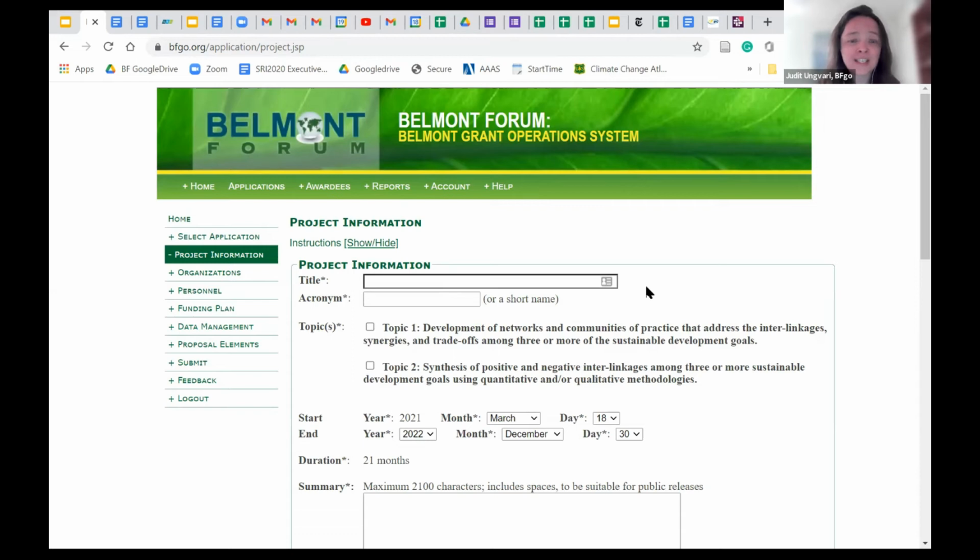So you could copy it from that Word document that we looked at before, put in your project title, put in your acronym. We talked about it. You have to pick a topic. The topics are here. Again, they were in the instruction form, in the Word document. You just check off one or both of the topics that you're working on.